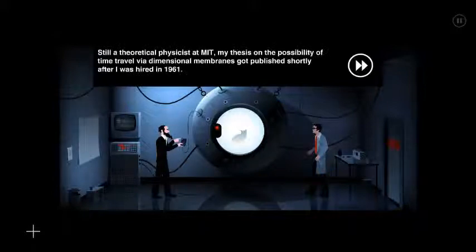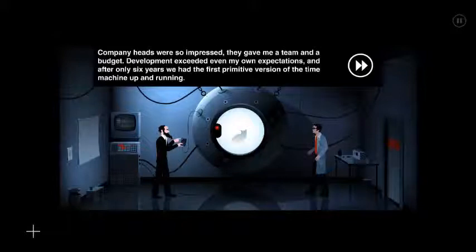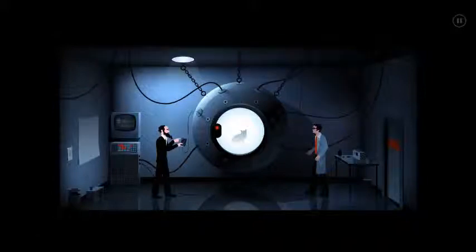There you go. Still a theoretical physicist at MIT, my thesis on the possibility of time travel via dimensional membranes got published shortly after I was hired in 1961. Company heads were so impressed, they gave me a team and a budget. Development exceeded even my own expectations. And after only 6 years, we had the first primitive version of the time machine up and running. No one thought this could potentially be a bad idea.